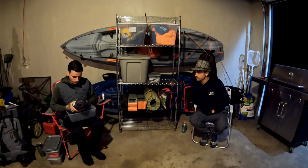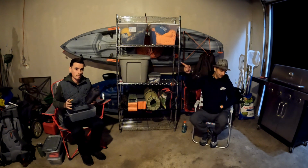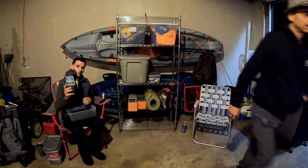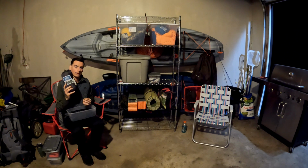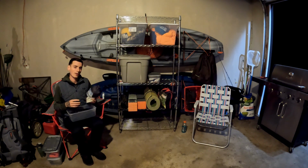Back to the previous topic. I hate bugs, right? We talked about it a while ago. Bug net. This goes entirely around my hammock and completely covers me and keeps the bugs off of me during the trip. Necessity for me. I didn't wear it on this last trip. It was cold out. We really didn't deal with any bugs when we were out there.